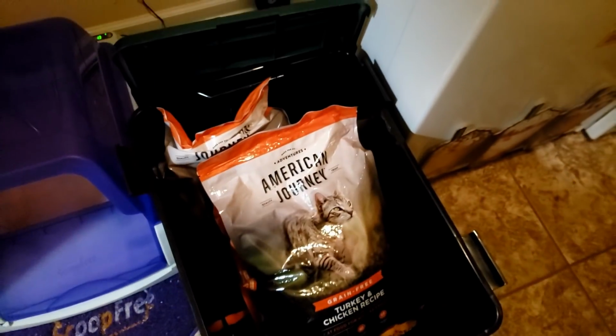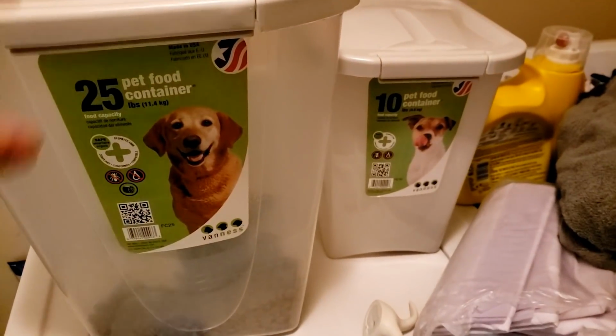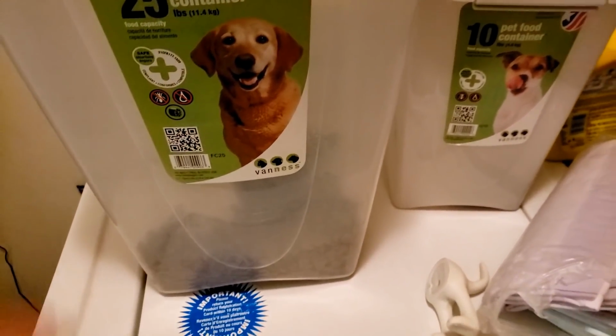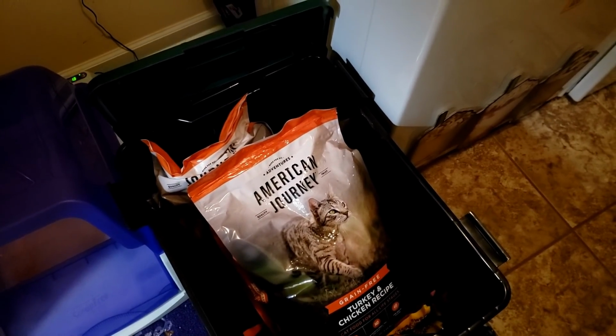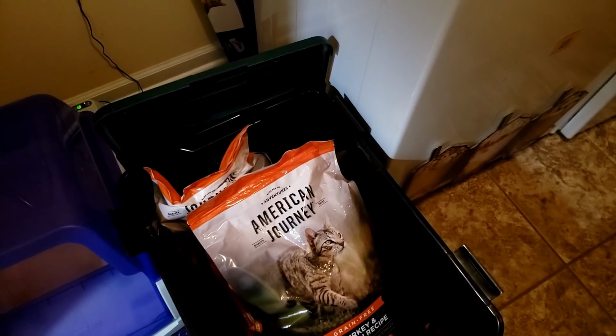I've got a dog and a cat. So the food that I will feed them out of, I put in these sealed containers. You can see that they are empty. So I'll run them through here, and then I keep the spare bags in here, and I just get a subscription service to where I get the bag shipped to me. That way I've always got a few months of food on hand.